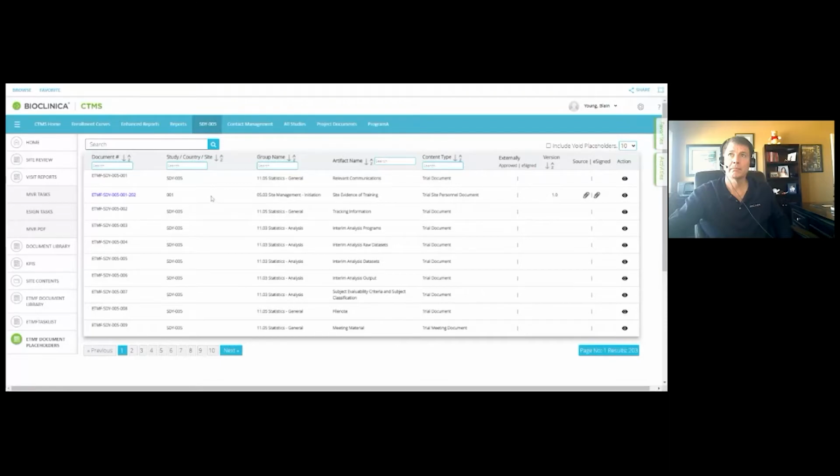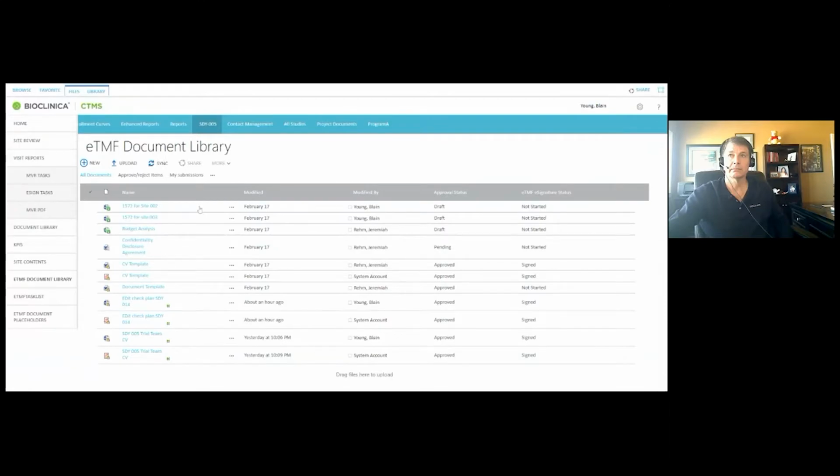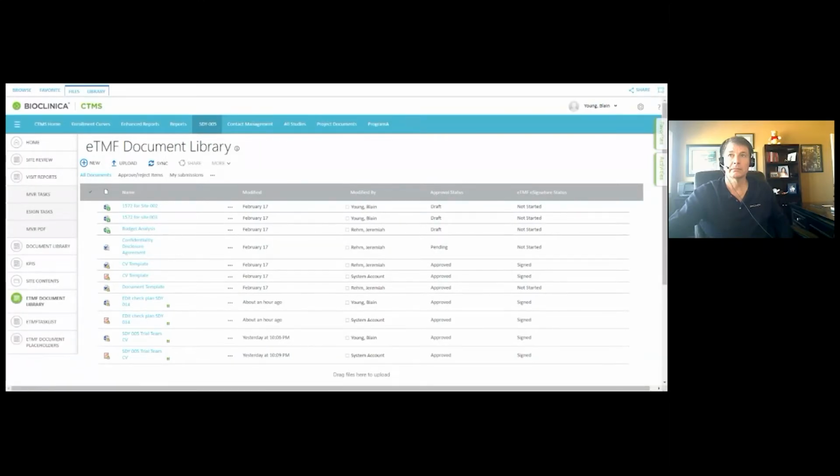So how we get this information into the placeholder, such as where you see these paper clips, I'm going to go ahead and upload one of these documents, and I'll just pick one at random, a tracking information document. So you can see there's nothing there. There's no source. There's no sign, the version, nothing of that information is there. So we're going to populate that by going into the document library and uploading that document so you can see how we reference that DIA reference model and be able to see that data flow through. So I'm going to click on upload.